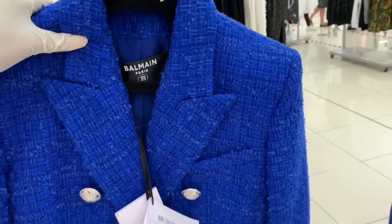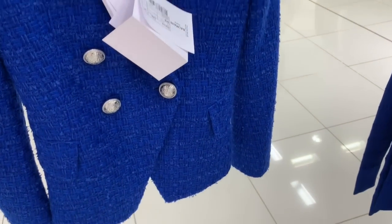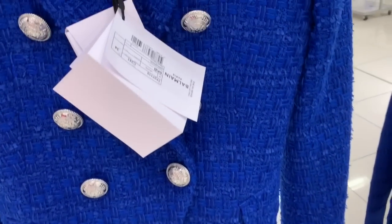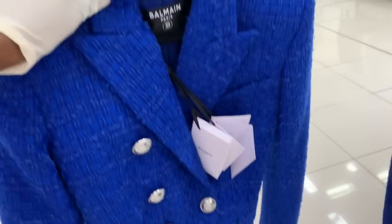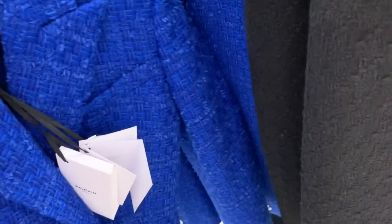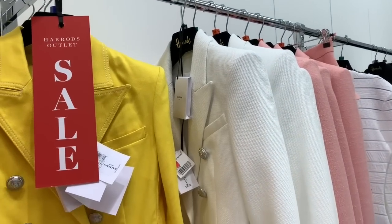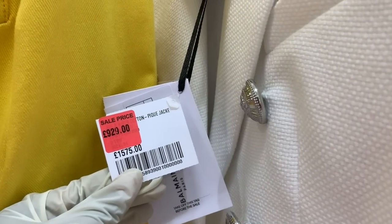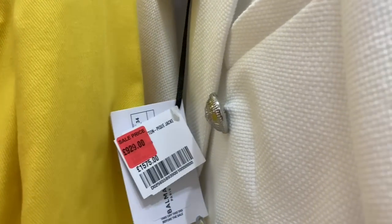This is really nice. This colour is gorgeous. Like a deep cobalt blue. Very nice. And I think it's the same price. Yeah, it's £979. Guys, they have quite a few blazers here. They have quite a lot of them. This white one is £929.